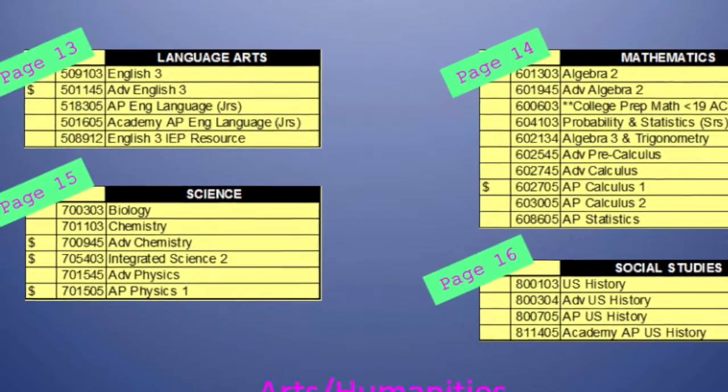First thing I want to make sure is that you have had your health and PE credit. If you have not had your health and PE credit, make sure that you talk to your counselor about that so we can get that scheduled in your schedule. You are going to be required to take 4 core classes. Every single junior is going to have English 3.